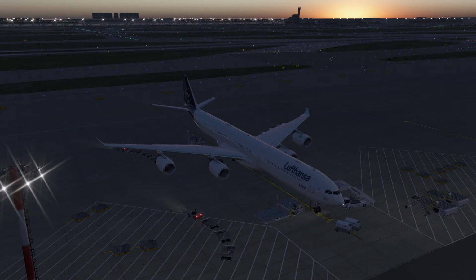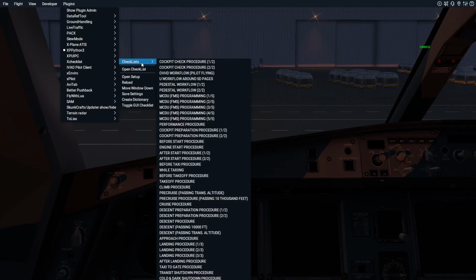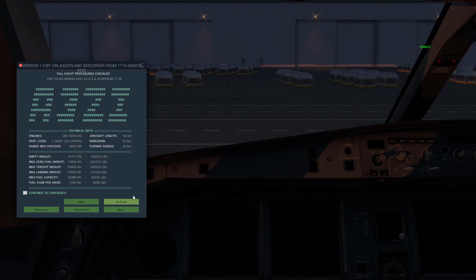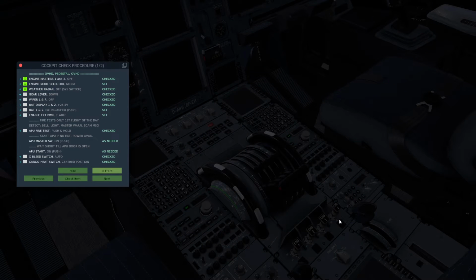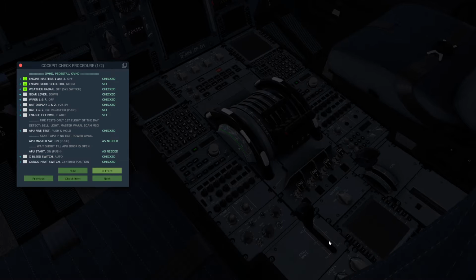But let's jump right into the flight deck and get the checklist up and running, and I know it's still the A321, but it works for the purpose. So engine masters are all off, that is a norm. Flaps are retracted and speed brakes are disarmed. Predicted wind shear and weather radar is off.